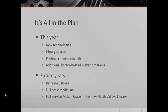And then in future years, we're going to take the feedback from the boxes and refresh them, keep the things that work, change the things that didn't work, and look at a full-scale media lab. Also, if all goes well, we will get a new library in the North Valleys area in a couple of years, and we would like to plan to have a full-service makerspace in that building.